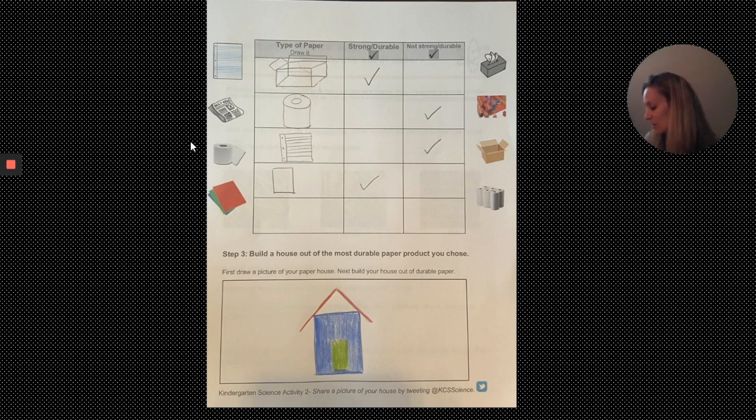And then the last one was my cardstock. Okay, and the cardstock, I think, was one of the best materials to use. It was between cardstock and the cardboard for me. So I put another check under the column that said strong and durable.